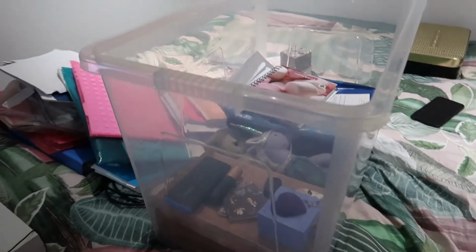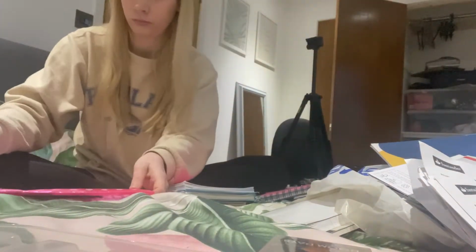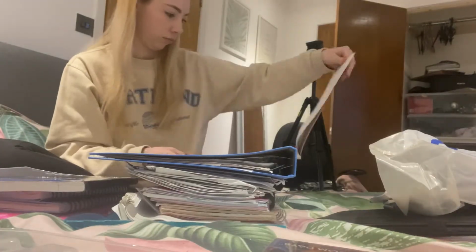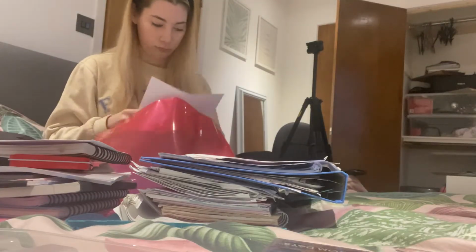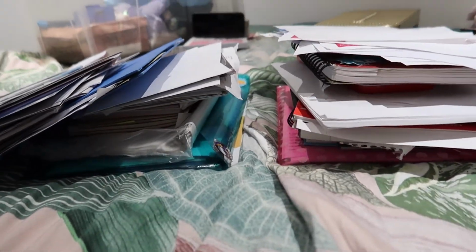Okay, so this is what the box looks like. It's pretty empty if you ask me. We've got a massive pile of paper to go through, which I'm kind of dreading. So what's funny is that after doing all that paper, it's basically a 50-50 split of things I need to throw away and things I want to keep. But to get rid of this whole pile is insane.